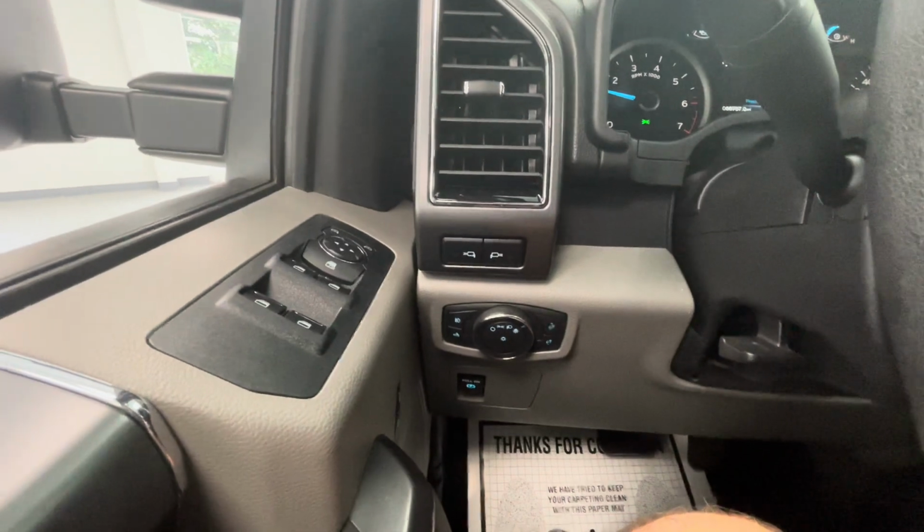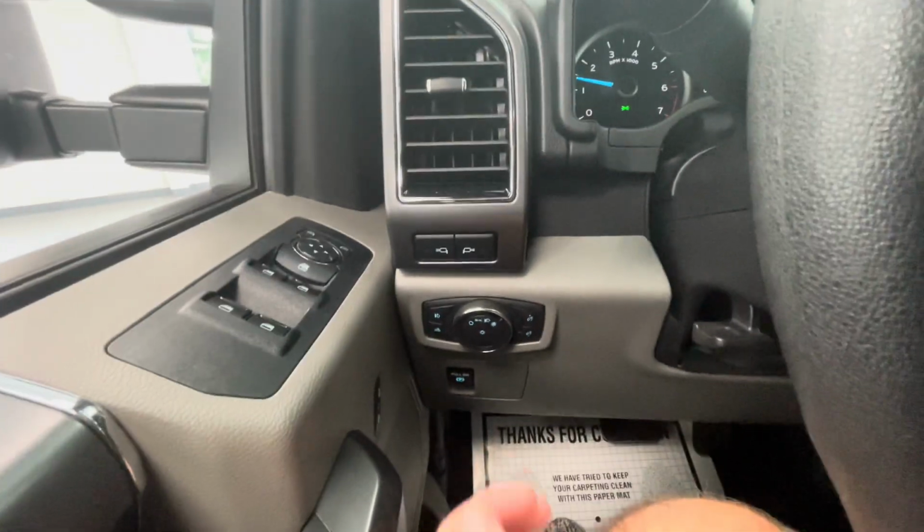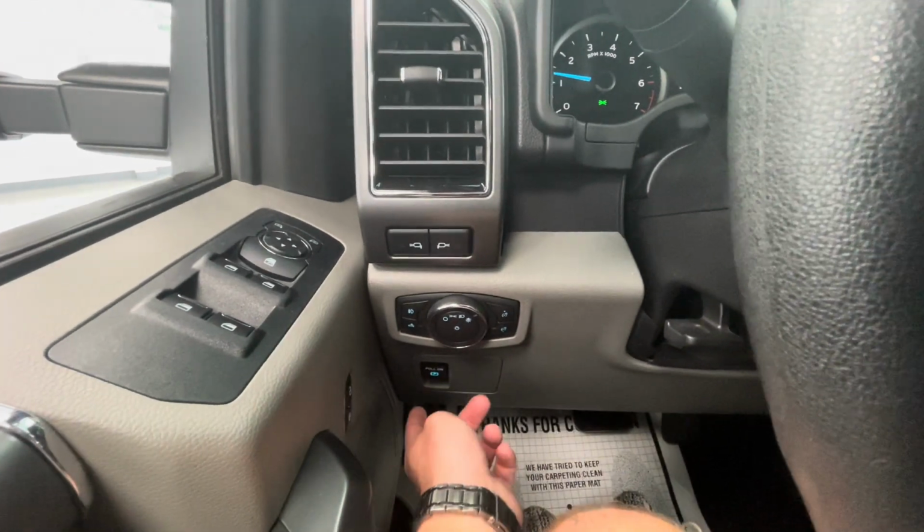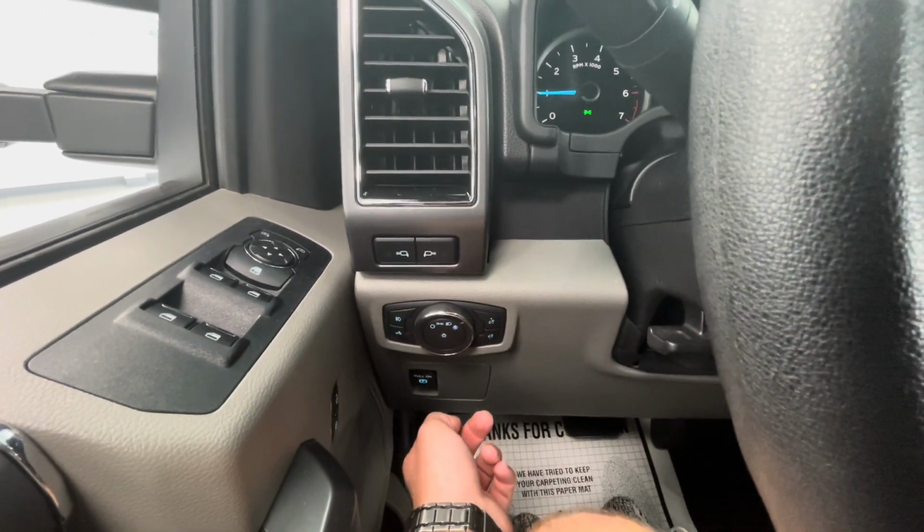To the left side of your steering wheel, you're going to have some different options down there as well for your headlights adjustments, as well as the brightness to your driver display. Not to mention, your parking brake is located down there below as well.